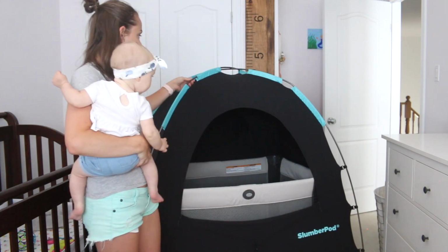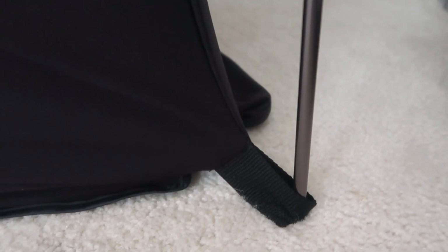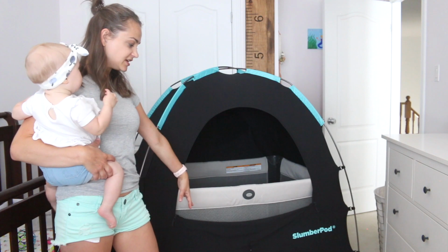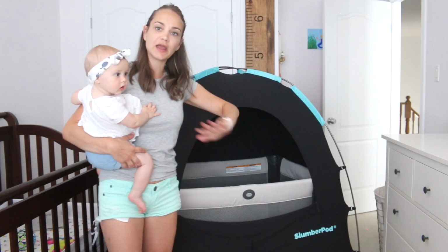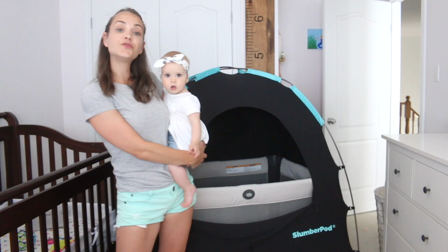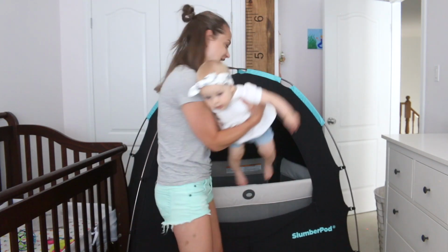It's just these two poles that slide into each side. They have a little pocket at the bottom that it stands into, and that's about it. And it just goes completely over top of the pack and play. So you can see the bottom is completely empty. There's no actual bottom covering to it. So this kind of goes right on top. And you're done. For sleeping, you've obviously put your baby inside of the pack and play.